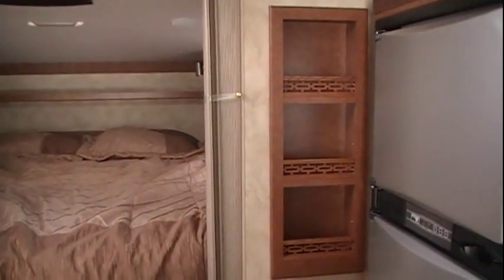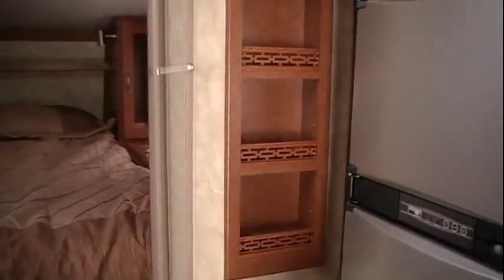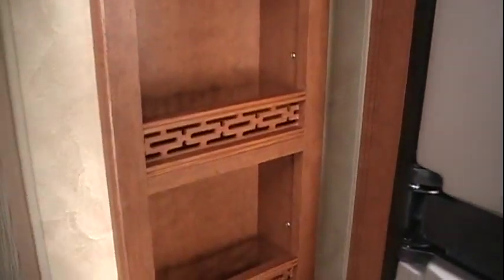The 2014 Arctic Fox 811 also has some really creative storage solutions for you, including this nice spice rack, the ever popular pull-out pantry with adjustable trays. It slides right out. You can put cereal in there, big boxes, small boxes, whatever you want. It's just a great idea for a sliding pantry.